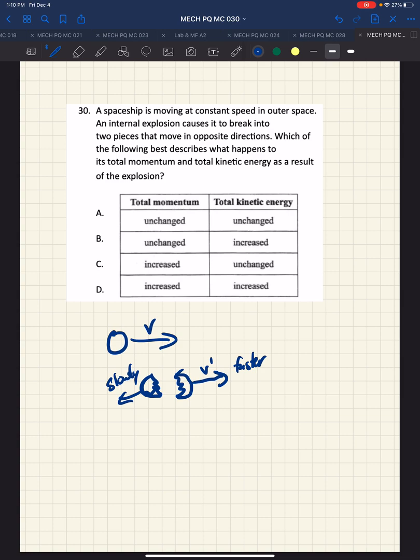So let's take a look at what's going on with the momentum. Well, the system is this. This is the system, that satellite. So the total momentum of that system must remain constant. So that's just always true in the universe. So we know the total momentum must be unchanged.